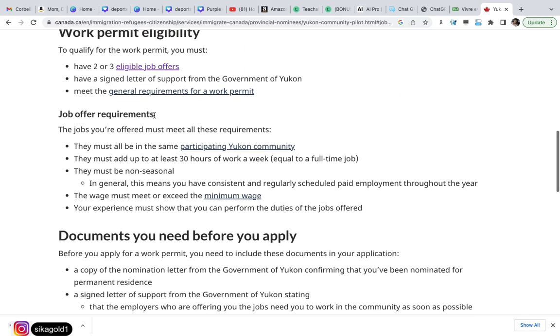So when you look under the work permit eligibility, you see 3 points. You need to have two or three eligible job offers. You need to have a signed letter of support from the government of Yukon, and you need to meet the general requirements for a work permit. Now these links, it is important that you click on them so you are able to read in detail to see what you need to apply. Trust me, it might look like overwhelming information, but it is not as hard as it looks. Just put your mind together, put your papers together, and you will be just fine.